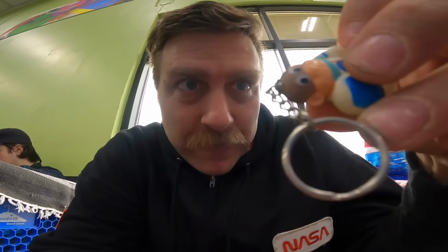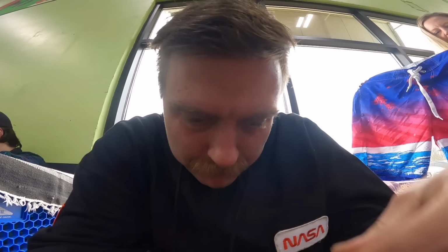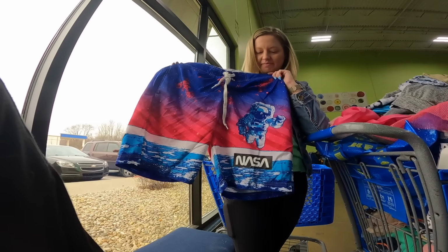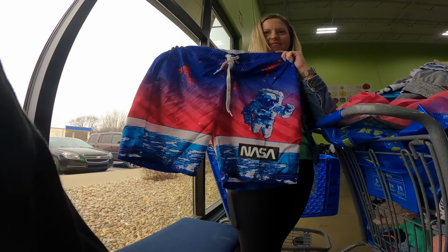What is the chances of the guy wearing a custom NASA jacket that he just made would find a vintage NASA monkey keychain that he dropped? And then the GF found NASA swim trunks. You think they'll fit me?